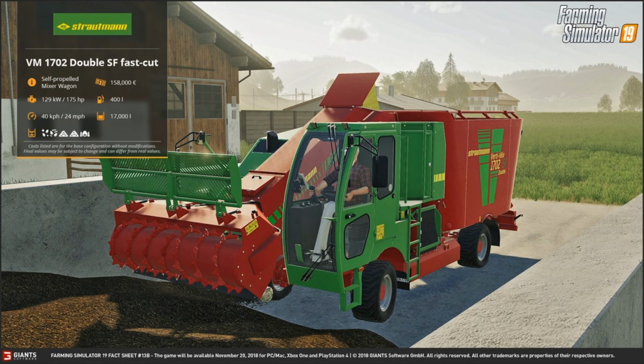I don't think a lot of people use these because it is so expensive. And I believe there was another YouTuber that mentioned the same thing. It's so expensive for what it does. Like if it held 170,000 liters, yeah, I might buy it, but not for 17,000 liters. It's 175 horsepower, holds 400 liters of fuel. Not that it matters. We're all going to run the fuel out and forget about it anyway.